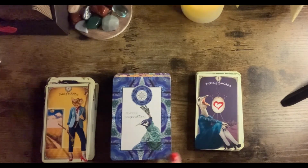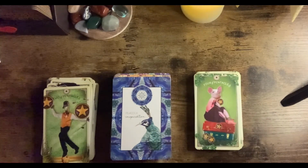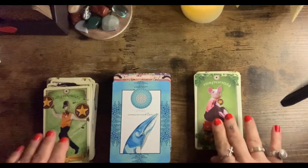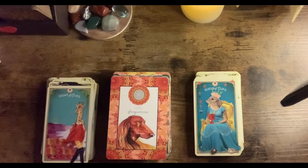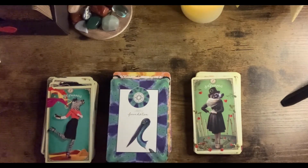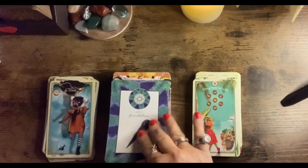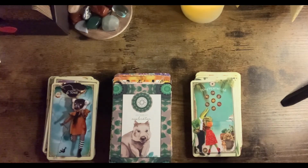Oh, Peacock Inspiration. Look at that. That's so cool. All right. I think this works really well. I used this, and I was like, I like this combo right here. So the Animal Kin Oracle with the Curious Creatures Oracle. I think it works beautifully together. Look at those colors.